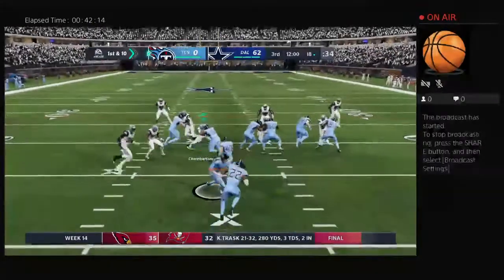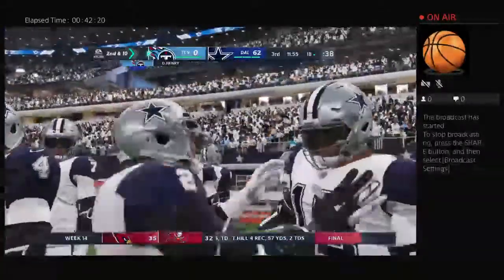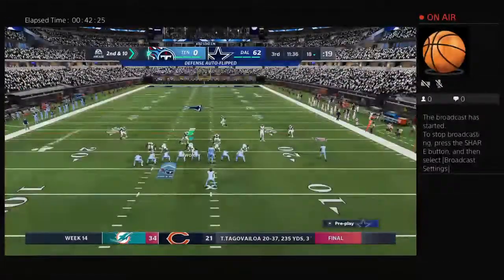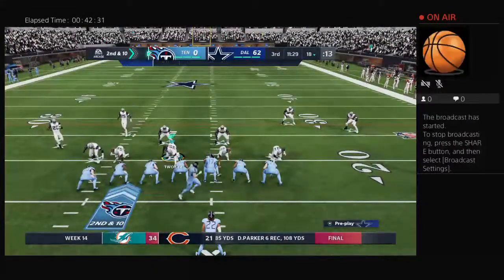They'll run it again with Henry. He is taken down at the 21 after a short gain of 2. Well, they certainly have been able to get him going and establish the run, so I think it's time to abandon that plan and start chucking it all over the park. And you know who's excited about that? The defensive front. They got to just pin their ears back and get after him now.